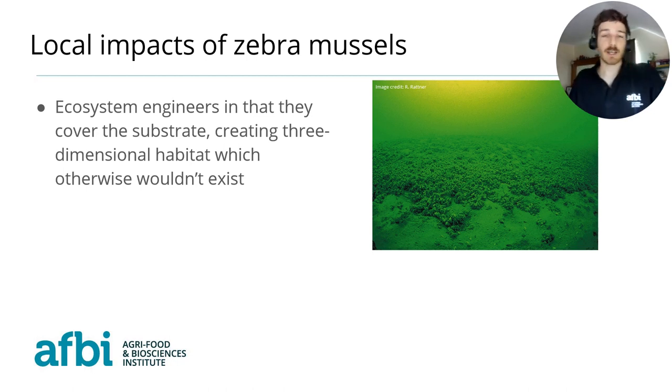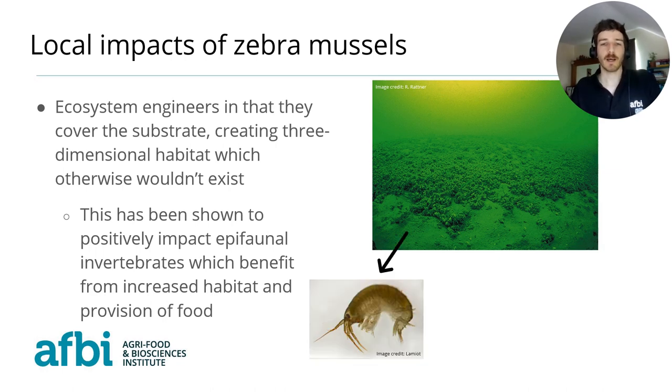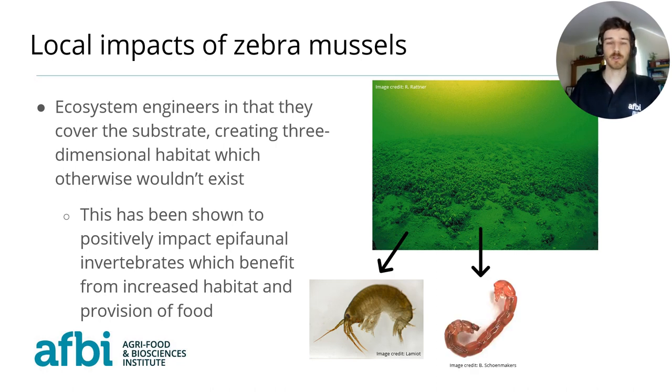So as I said, they can actually have a positive impact on epifaunal invertebrates, and these are invertebrates that live on or just above the substrate. And they can increase their abundance by not only increasing habitat space, like I've mentioned, but also providing a source of food through mussel waste. So they've been shown to have a positive impact on amphipods. This is a small crustacean, an amphipod. This is the larva of a non-biting midge, of a chironomid.